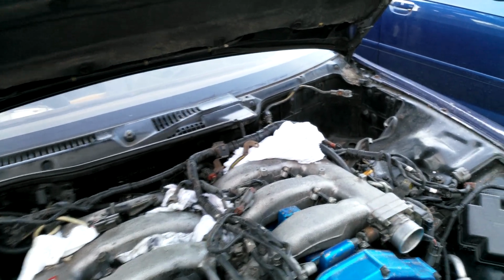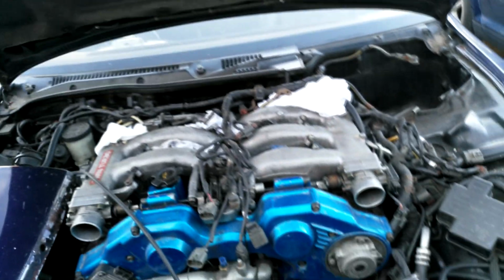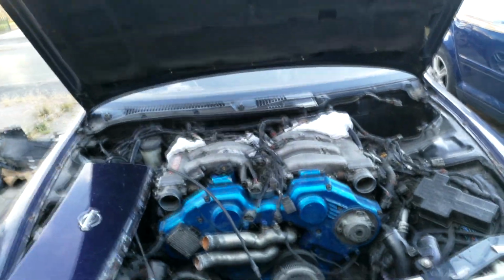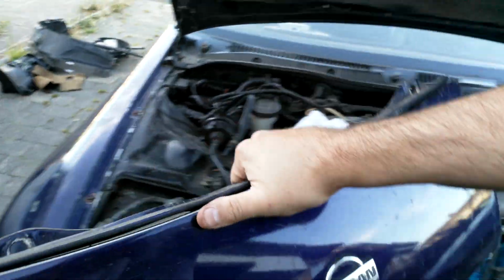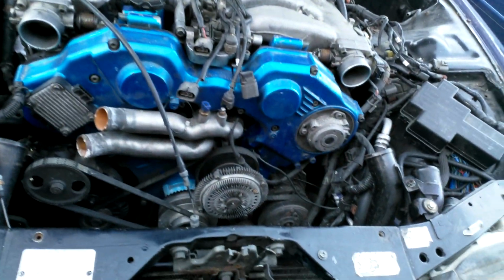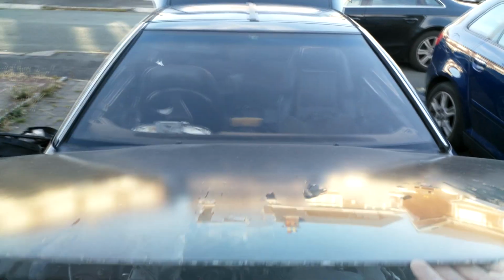The left bank on this has always smoked, so I don't know if I take the left head off and refurbish it, but that'll cost a lot of money. I just want to get it up and running first. So that is the engine, and to be honest, consider this car was actually released in 1988 in Japan. I don't think it is all bonnet, license or anything, because it's made of pure aluminium.